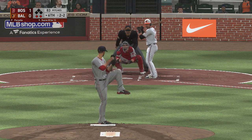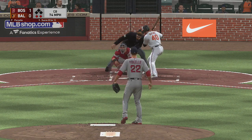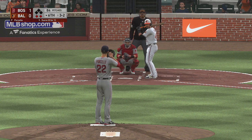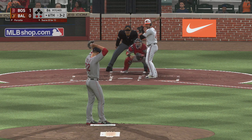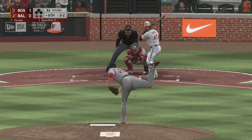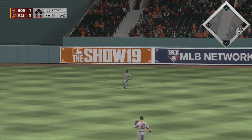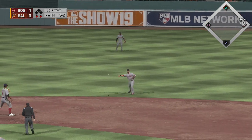Here now the 2-2. Doesn't get the zone. Count full now. Wow, talk about a waste pitch on 2-2. That one wasn't even close. I don't know anyone that would have swung at that pitch. Line drive to center field. And the Orioles have their first hit of the game.